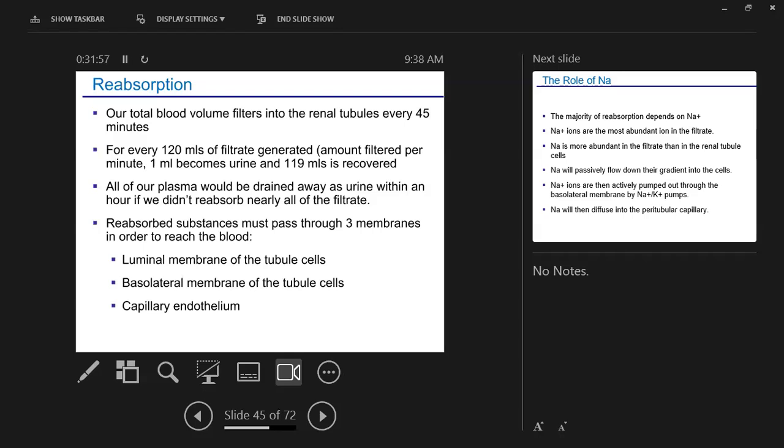So, okay. To get everything back, because we don't want to lose all of our plasma in 45 minutes, we have to get the water back. We have to get most of the sodium back. We have to get all the glucose back. We have to move things across three membranes to get there, because we're inside the lumen now. We want to get the water and salt, the glucose and the amino acids. Everything has to move back into the blood.